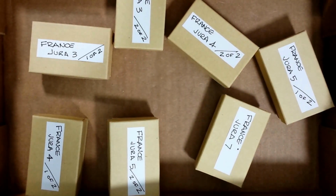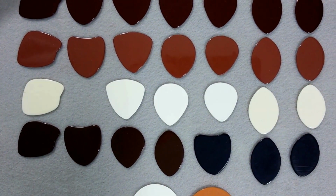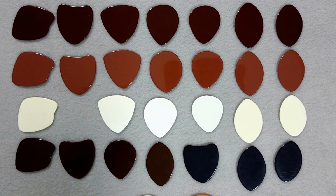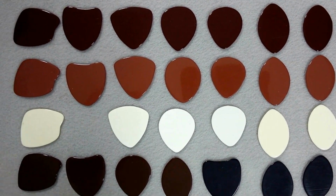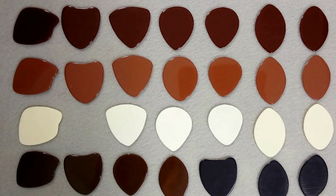But going back to justification for why these picks probably go back to the 30s, I'm going to show you this group. Now, I should have featured this group first because I believe they're actually the first ones that were produced. But the reason I didn't, and I'm going to try a different lighting here to see if we get more accurate color detection, so bear with me.